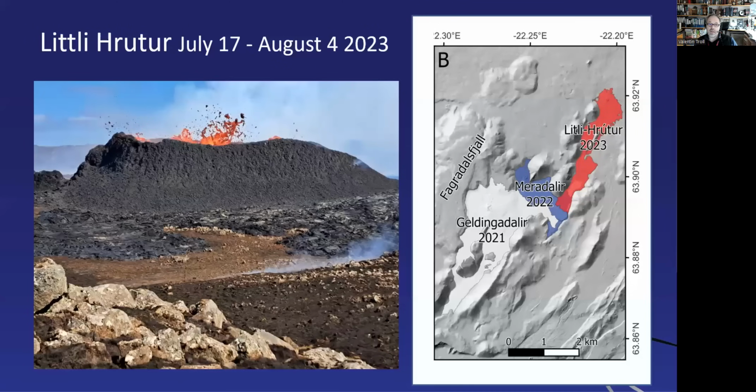So then Lithli-Hrutur, again, almost a year later, July 17th, a new eruption started up here in Lithli-Hrutur. This is this hill here, and there was a vent starting to come up here, the lava flowing downhill. Eventually, it covered some of the other lava, but for most parts, it was flowing on uncovered ground, uncovered in the sense there's no lava from the last few years. So a big cone developed, the Lithli-Hrutur cone as we call it now, and this is the cone here. And this is before the lava pond developed to the west of it.